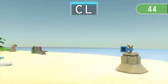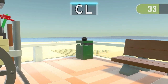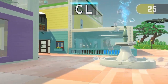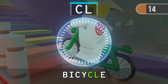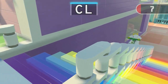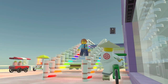3, 2, 1. Find three things containing CL. Time's up! Great job! It was so close! Get ready for the next run!